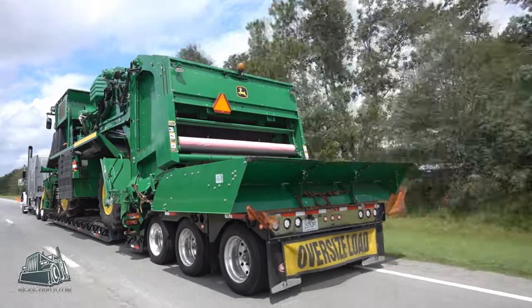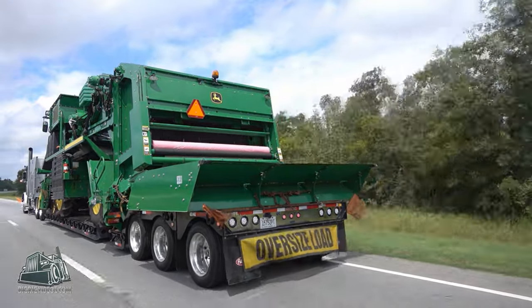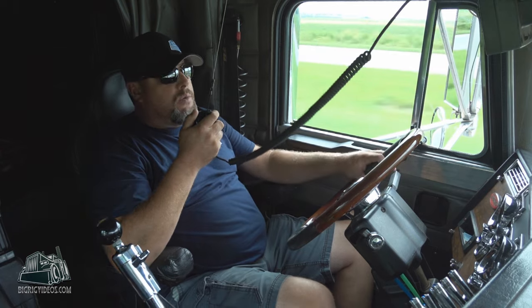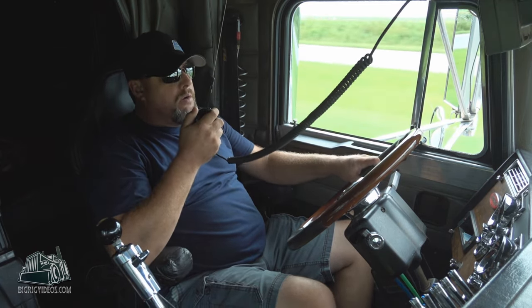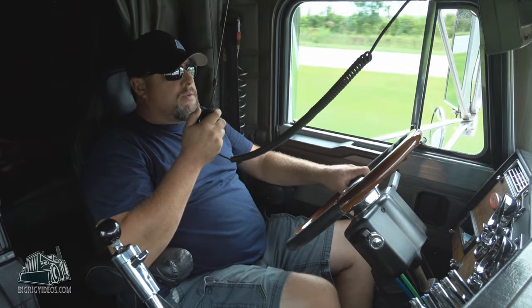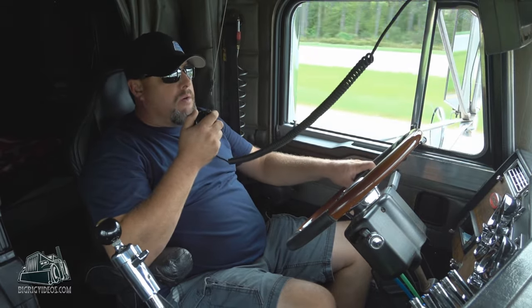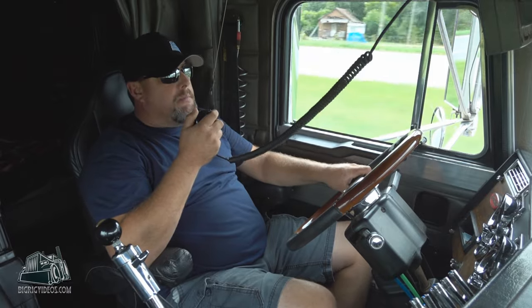It looks like you might even have an entourage there. I'd seen a truck and trailer with some parts on it. Tell me about that. That's two of the headers off these machines and the dual wheels and just some of the parts that we had to take off. You can't haul it all in one load, so we usually have to get somebody to pull a gooseneck or a pickup and pull a trailer to haul some of the spare parts until we get to where we're going, and we'll assemble them back together.